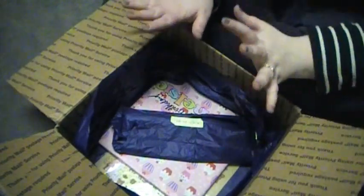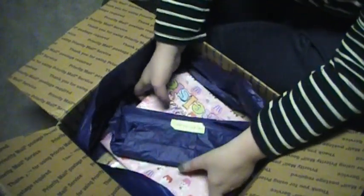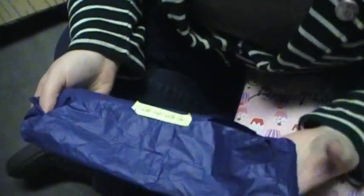Okay, so now we're back to the box, and I'm just going to take everything out because it's kind of big and cumbersome and in the way, and I can be closer to you guys this way. All right, I just put things in my lap, old school style. The first thing is a gift for you.